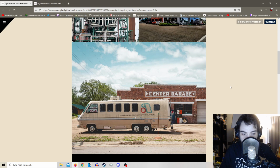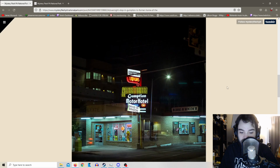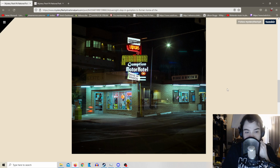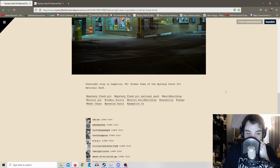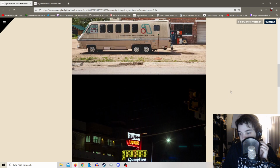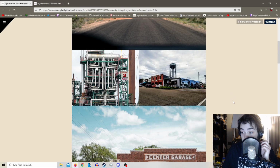And we got a personnel transport shuttle. It's for sale because you're not allowed in anymore. You got the Gumption Motor Hotel for people who are... God, this is so good. They did such a good job with the aesthetic of this thing. Overnight stop in Gumption, Texas, former home of the Mystery Flesh Pit National Park. It looks so legit, just the random stuff that they've done.